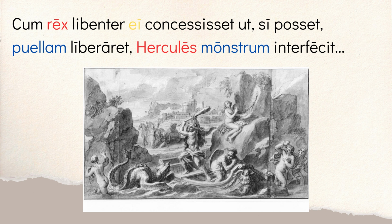So the idea here is the king concedes to Hercules so that Hercules might be able to free the girl. And there's a side note of si posset, if he's able, right? If he might be able, go free my daughter. Then when this all happened, Hercules interfecit monstrum, Hercules killed the monster. So it almost means after the king concedes and says, hey, if you're able to, please free my daughter, then Hercules goes out and interfecit monstrum, he kills the sea monster, right? Which is what he always does. So he's taking down another monster. This one, not one of his labors, but still something he feels he has to do.